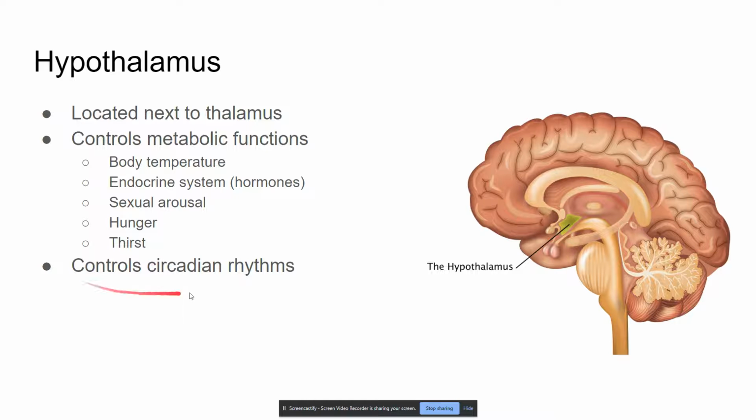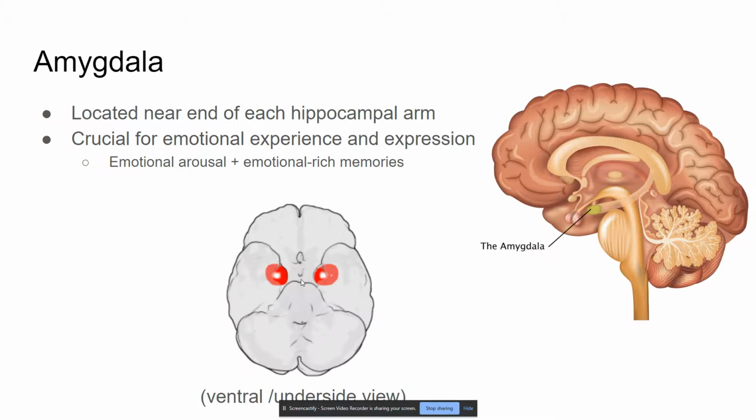Another of its important functions is its control of the circadian rhythms, which is the body's internal clock for maintaining the sleep-wake cycle. It receives stimuli and sends signals to other areas of the limbic system to trigger different responses, such as flight or fight, which I'll get into right now.